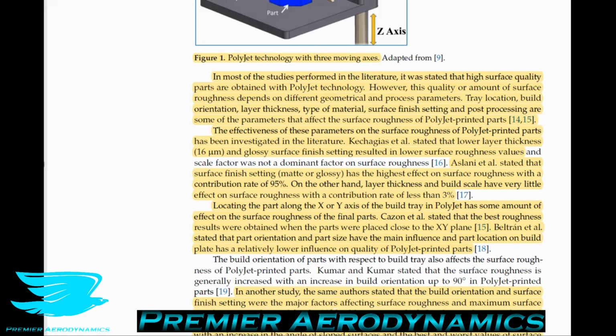So locating the part along the X or Y axis of the build tray in a polyjet has some amount of effect on the surface roughness of the final part. So again, how you orient this part to be printed, whether it should be along the X-axis, Y-axis, or whatever. Some researchers stated that the best roughness results were obtained when the parts were placed close to the XY plane. So this is now the horizontal plane. Some other researchers stated that the part orientation and part size have the main influence, and part location on the build plate has a relatively lower influence on the quality of the polyjet printed parts.